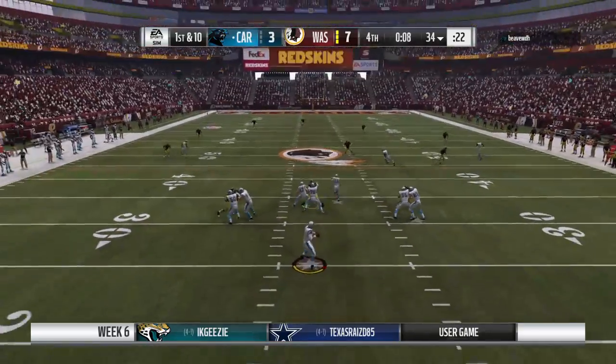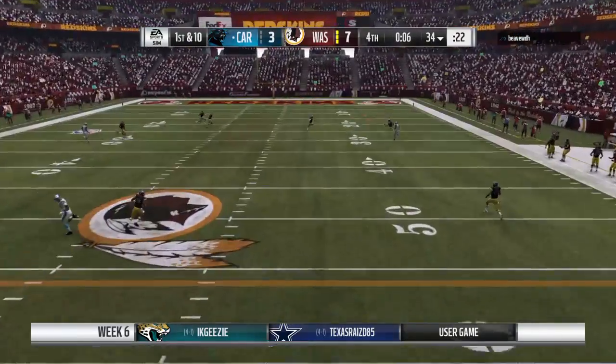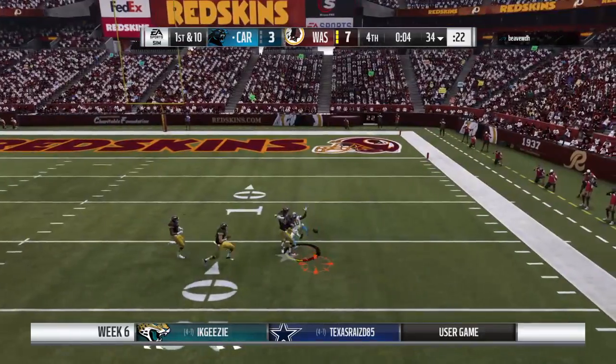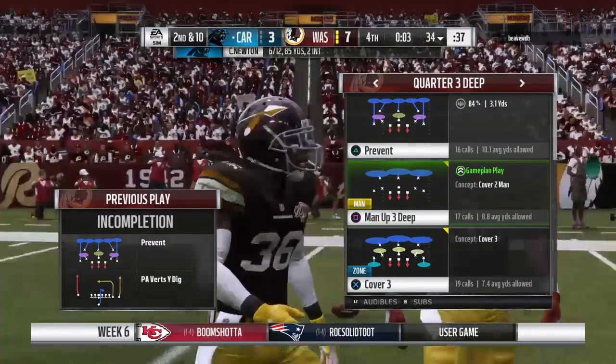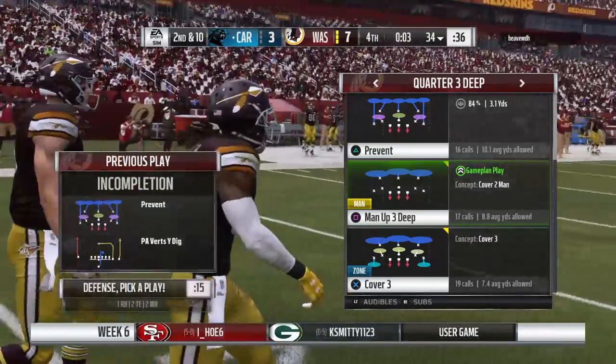He's back to throw. Rolling to his right. He's going to let it fly. And he bats it away, and it falls down incomplete. It was DJ Swearinger right there on the coverage.